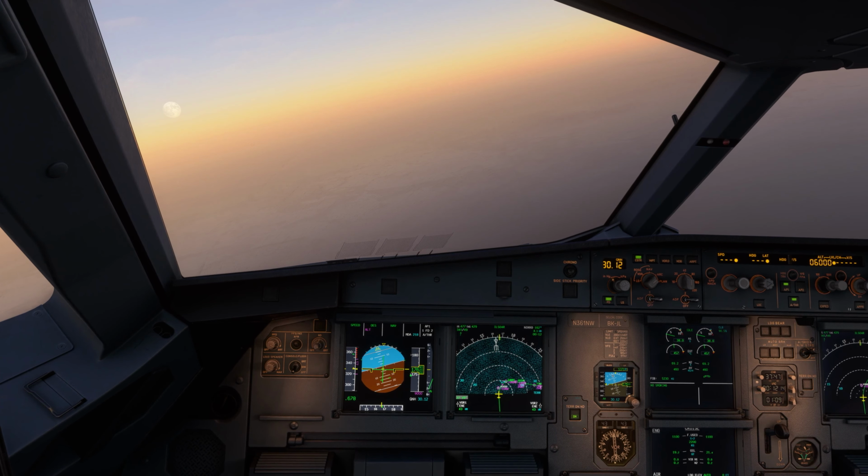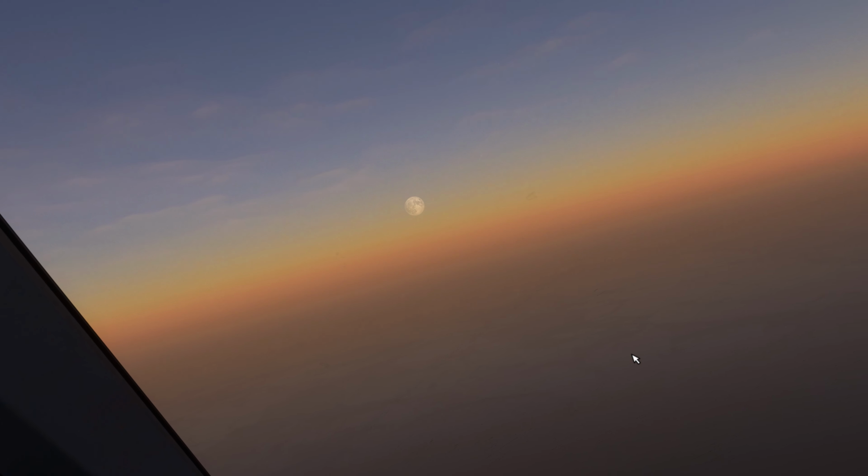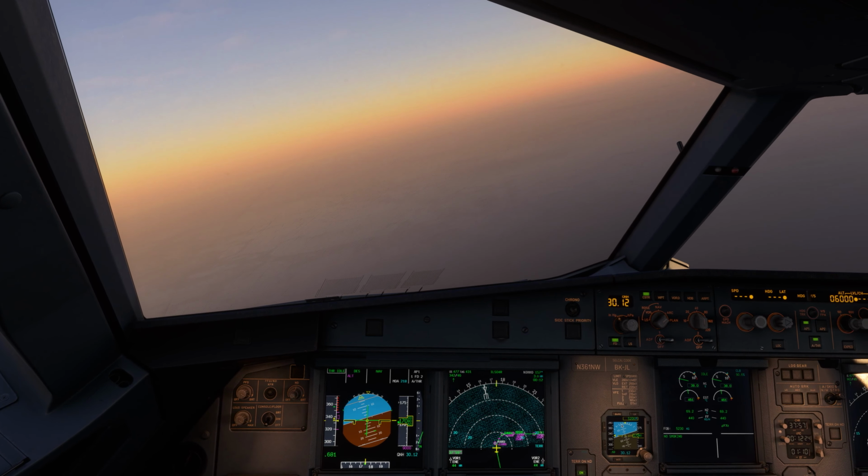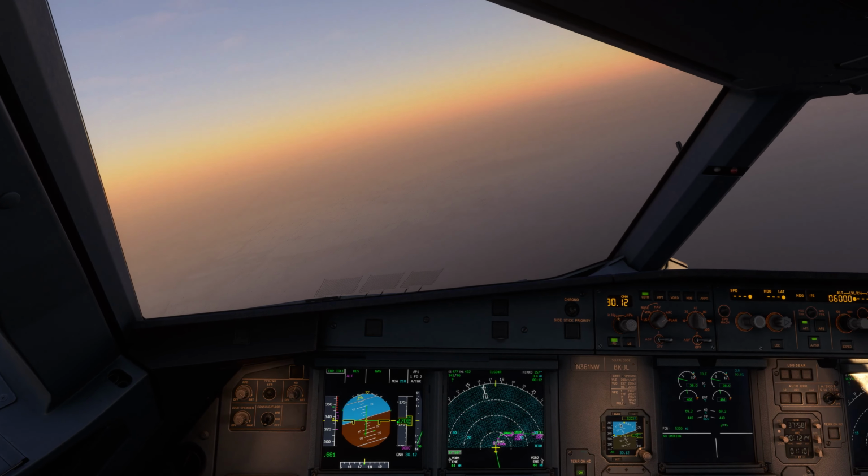Bull 1952, just hold short of November on runway 33 left and contact ground. Okay, hold short of November on 33 left. Echo 2821, runway 9 is there for takeoff.